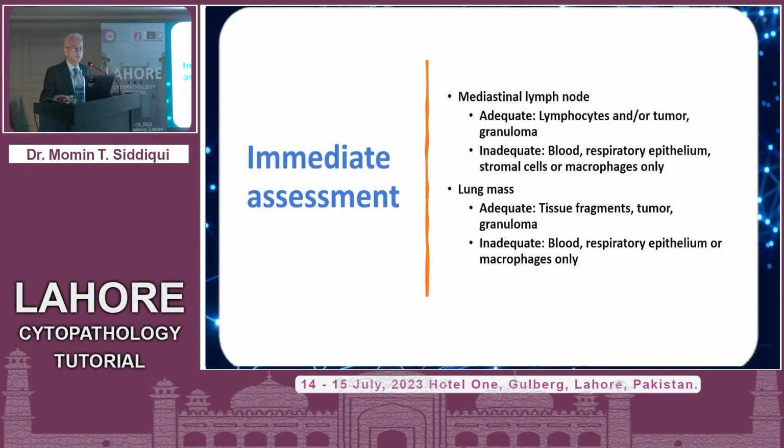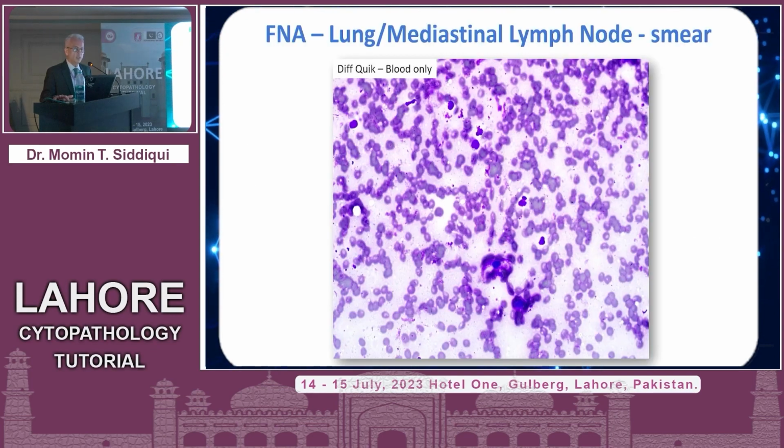So essentially, immediate assessment is what we do, and we really need to be good at it because there are several issues: adequacy of the specimens, collection for a good cell block, not just for confirming your diagnosis, but also for ancillary testing that would be required of you. So this would be what a smear would look like on a diff-quick stain. This is a well-prepared smear, completely air-dried, the background has quite a bit of blood, and overall what this is indicating to you is that this is only blood. But it's really showing you what a nicely stained diff-quick smear should look like.